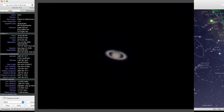So for now, continue to enjoy our live view of Saturn, the ringed planet, here at the eyepiece.